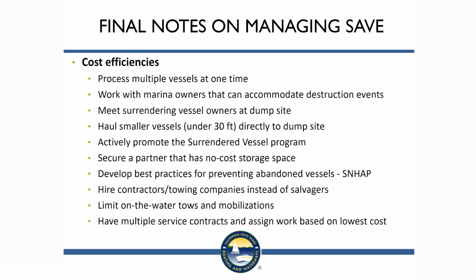DBW is encouraging SAVE grantees to find ways to provide maximum cost efficiencies. Some ideas for accomplishing cost efficiency include destroying multiple vessels at one time, working with marinas who can accommodate on-site destruction, making arrangements for surrendered vessels to be delivered to the landfill by the owner, and finding ways for hauling vessels directly to the landfill. Other ideas are actively promoting the surrender vessel program, securing a partner who can provide no-cost storage for vessels, having a thorough SNAP that identifies ways to prevent abandoned vessels in the first place, hiring contractors or towing companies to move vessels instead of salvagers, limiting the number of in-water tows, and having a variety of service contracts so you aren't calling an expensive salvager for work that can be done by a less expensive vendor.